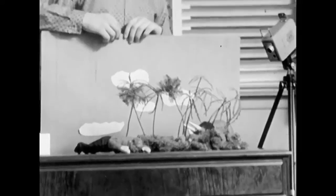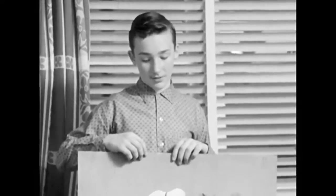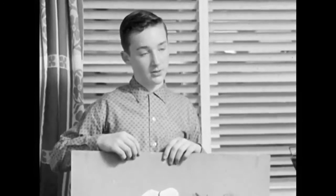If your camera runs about 16 frames per second, you've got to do 16 of these movements in order to have the scene show 1 second on the screen. So it gets quite tedious after a while.